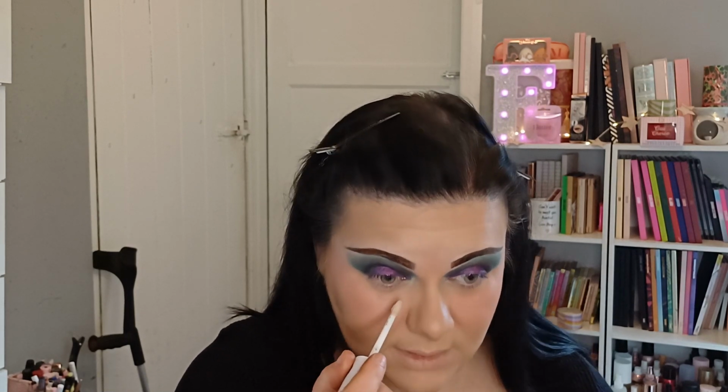Okay. Actually, should I do my concealer first? I might do my concealer first. I'm going to go with two concealers because this one is on the dark side. So I'm going with this one first. Dark side, light side, I mean. I knew what I meant.